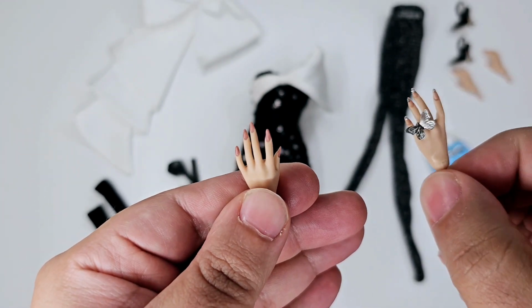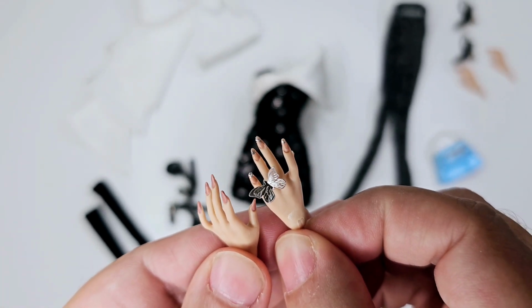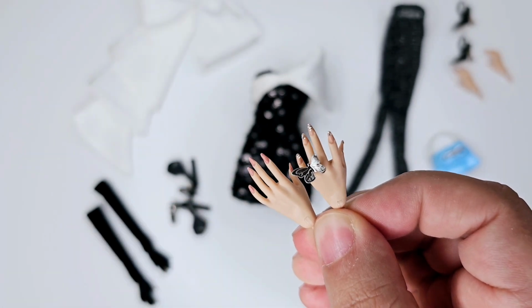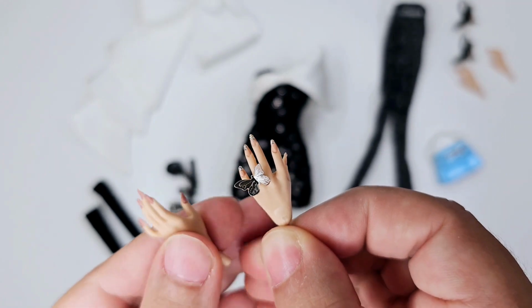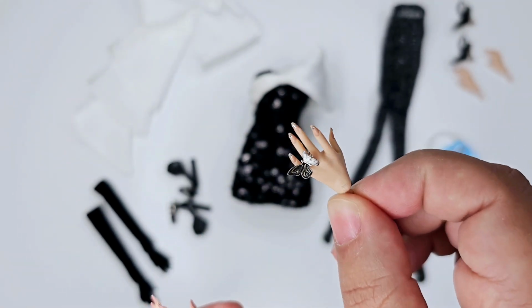And this is the set that came with the accessory pack that has this jeweled kind of look at the tip of it. Let me see if I turn on my flash. If it would be a little bit brighter. Oh, no, it's about the same. But you can also see the butterfly ring on this hand. Just so you can get a look at it.